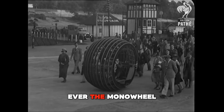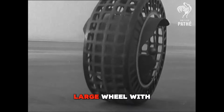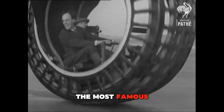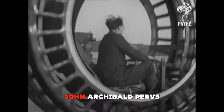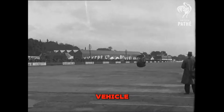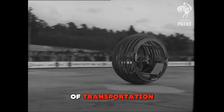Let's take a spin with one of the most unusual vehicles ever, the monowheel car. This early 20th century invention features a single large wheel with a driver and engine inside. The most famous is the Dynasphere, created by Dr. John Archibald Purves in 1932. This gasoline-powered vehicle could hit speeds of 25 miles per hour and was seen as the future of transportation.